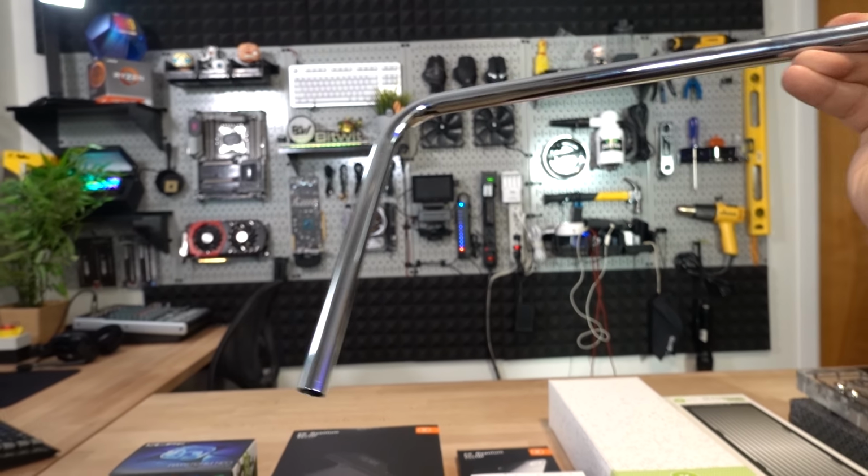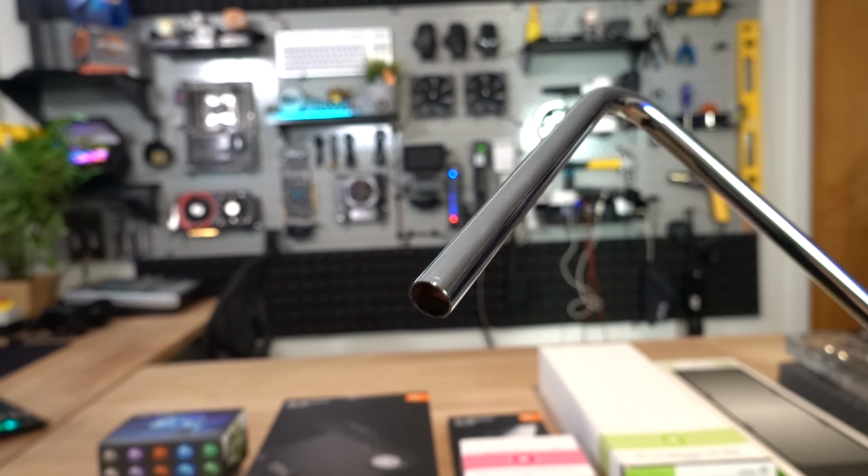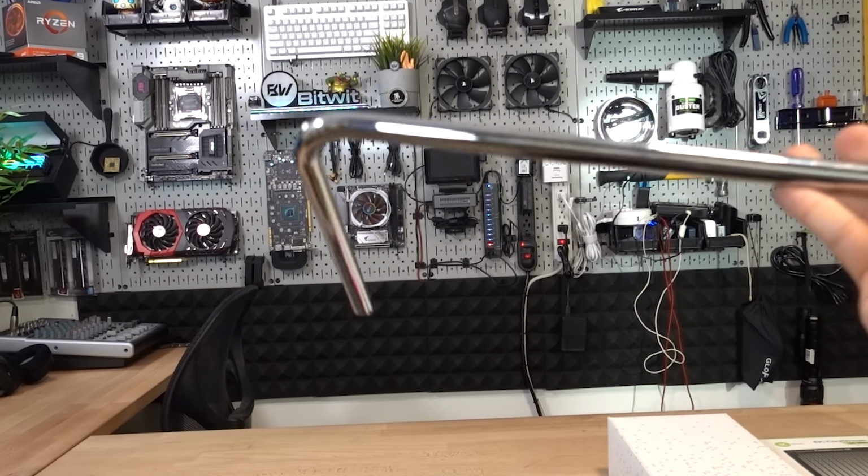All I have to do is cut them to size, and I do have to burr the edges so that they don't cut into any O-rings in our fittings, because metal tubing will definitely do that. But yeah, metal tubing. Very excited to be working with this stuff.